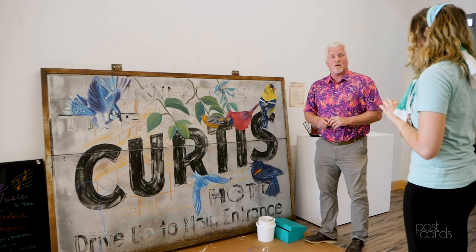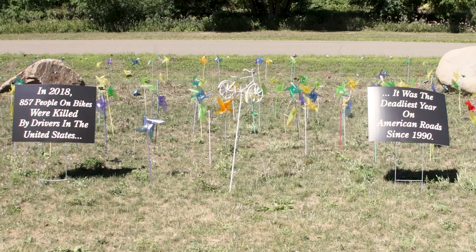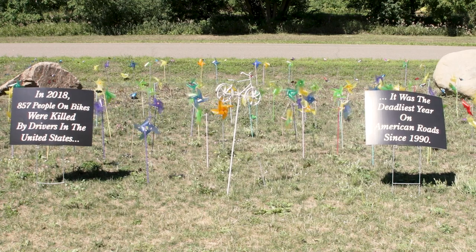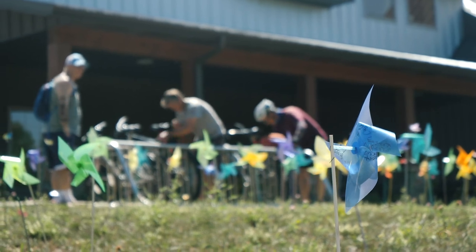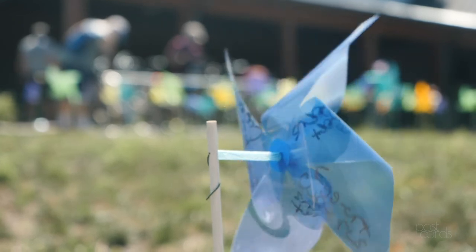So currently we do have an outdoor art exhibit. It is made up of 857 pinwheels and little butterflies. The pinwheels were made as a week-long art project with the community. The 857 pinwheels and butterflies represent, sadly, the number of bicyclists that were killed in 2018. We are doing that in support of biker safety and biker awareness. We look to do that every year, and hopefully the number goes down going forward.